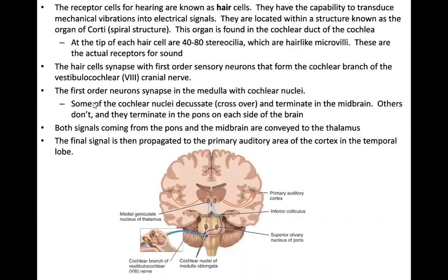Okay. Now, those neurons carry the signal up into our brain stem, synapsing in our medulla with what we call cochlear nuclei. Some of the cochlear nuclei decussate, which means they cross over. We talked about that previously, and they terminate in the midbrain. Others don't, as you can see, so it's kind of crazy. Some signals cross over, some don't. If they don't, they terminate in the pons on each side of the brain.